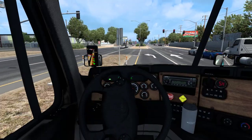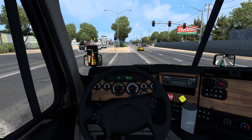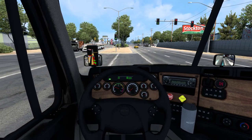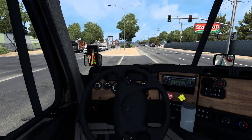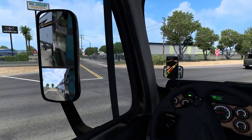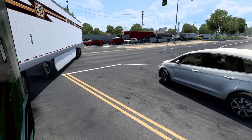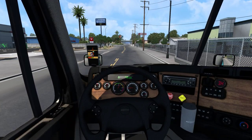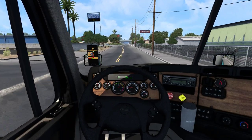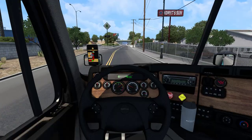I think there's a Western Star dealer right there. As soon as I come to a stop. Oh yeah, you're just gonna pull up right there, aren't you? Nice. Alright. How much time we got? We got 2 hour drive left.